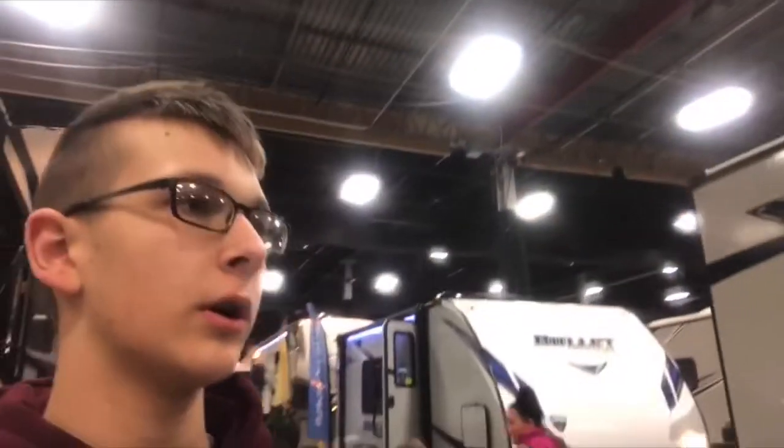Alright, so now we're going into the smaller section. Yeah, so these are the medium sized ones. They're not as big as the other ones, but they're kind of similar in some respects.